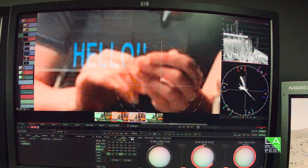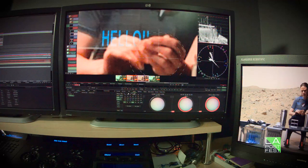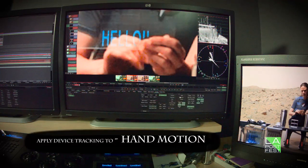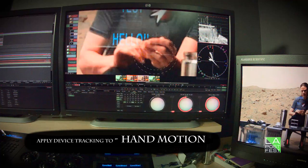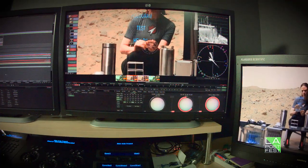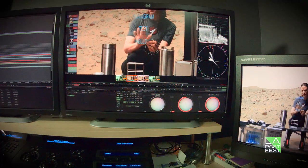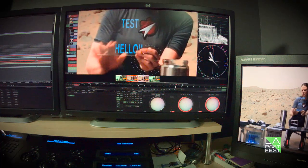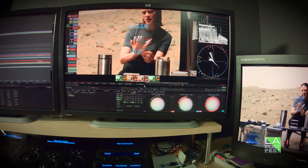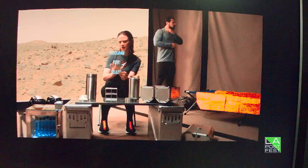We had the same tracking information of the position. We can just apply it again. That's the thing about tracking. You can apply it as many times as you want once you have it. So now, tracking is not perfect, but the hand that is supposed to be in front is in front. But at that point, imagine we wanted to make it like she touches it at that point.